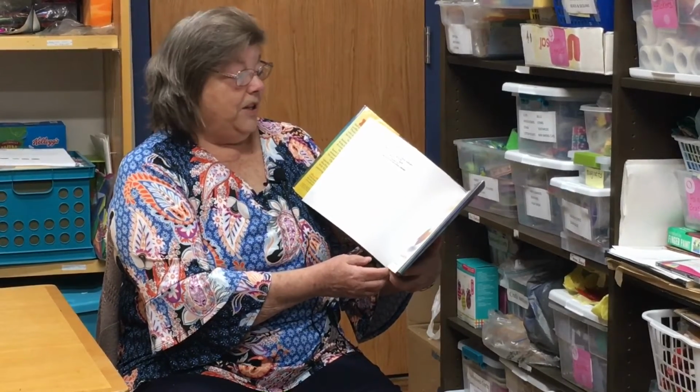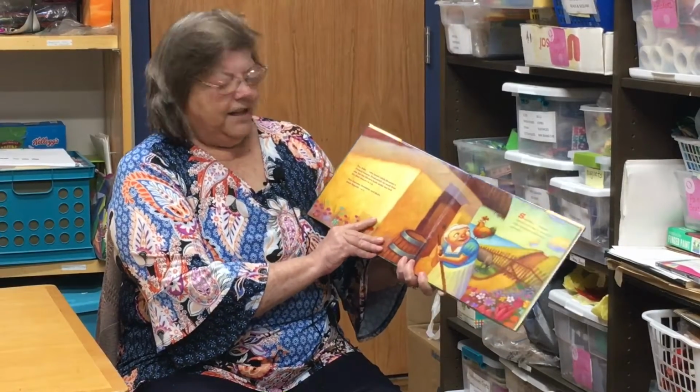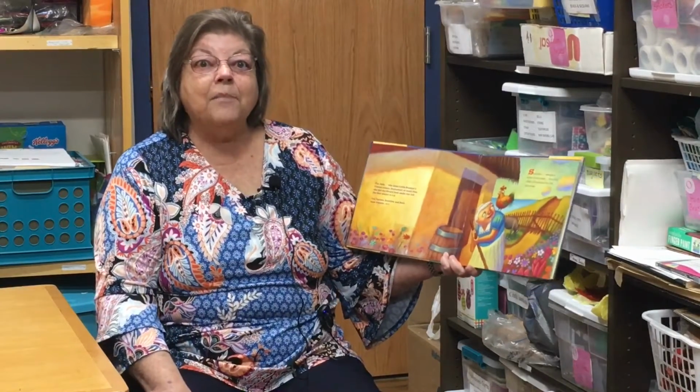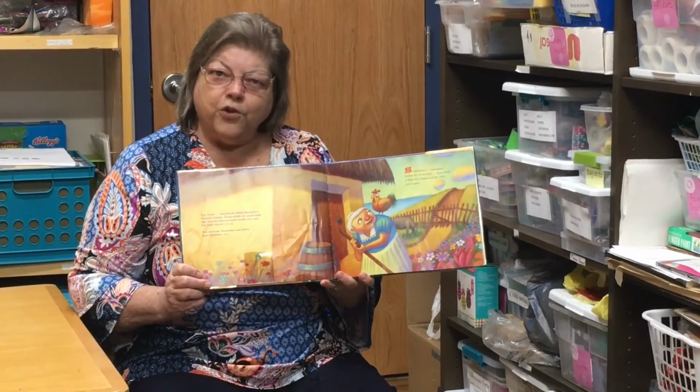Are you ready? Because this is a fun book. Normally the students just love it. Little Rooster's Diamond Button. Don't you look at that picture. Isn't that gorgeous?